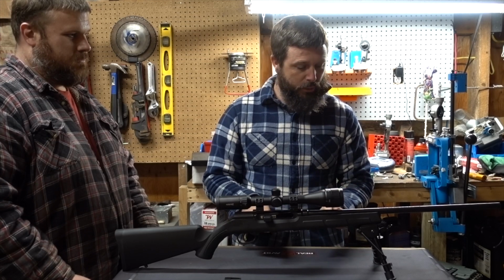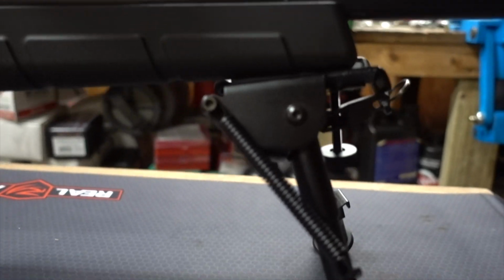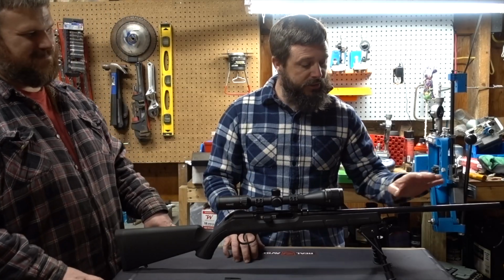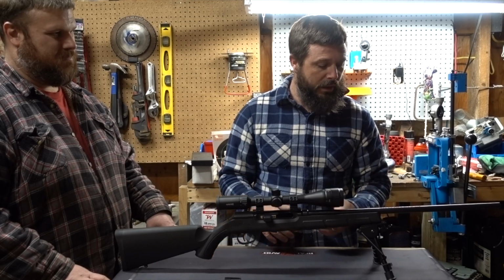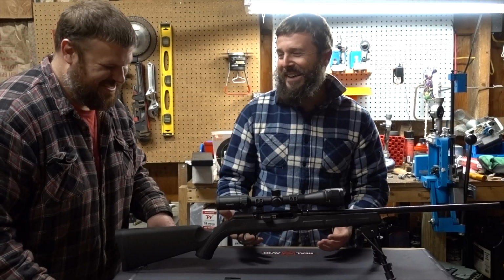But the really cool thing about this is we have the scope, we have a bipod just so that we can shoot it pretty steadily, and this is actually a bull barrel on here, and I have not seen any reviews on YouTube with one with a bull barrel on it, so I ordered it special. I get special guns. I special order like every gun I own.